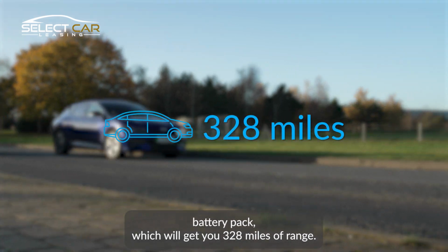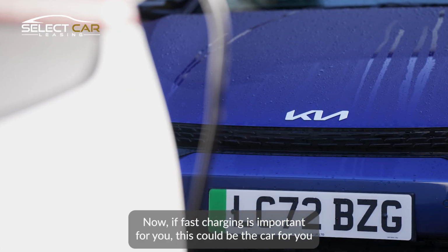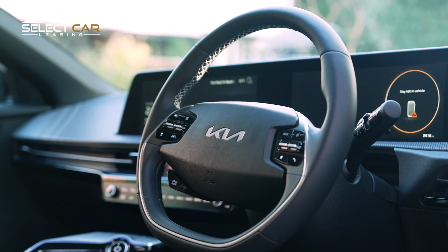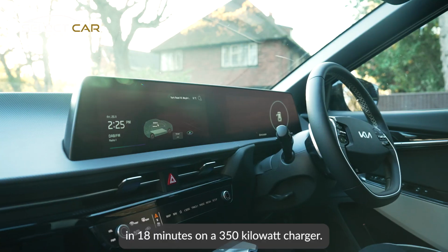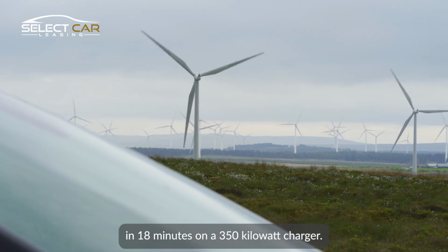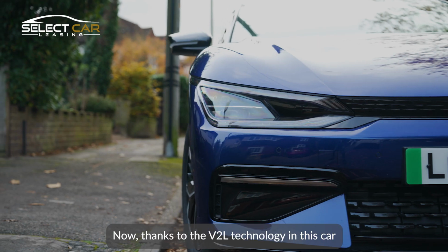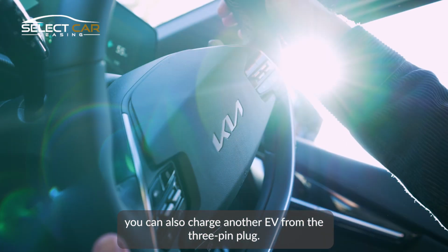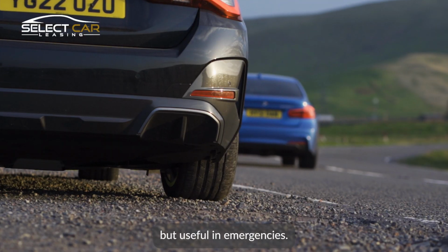Right, let's talk range, because this car comes with a 77.4 kilowatt hour battery pack, which will get you 328 miles of range-ish. Now, if fast charging is important for you, this could be the car for you, because this will charge from 10% to 80% in 18 minutes on a 350 kilowatt charger. That is super quick. Now, thanks to the V2L technology in this car, you can also charge another EV from the 3-pin plug. It won't be a fast charge, but useful in emergencies.